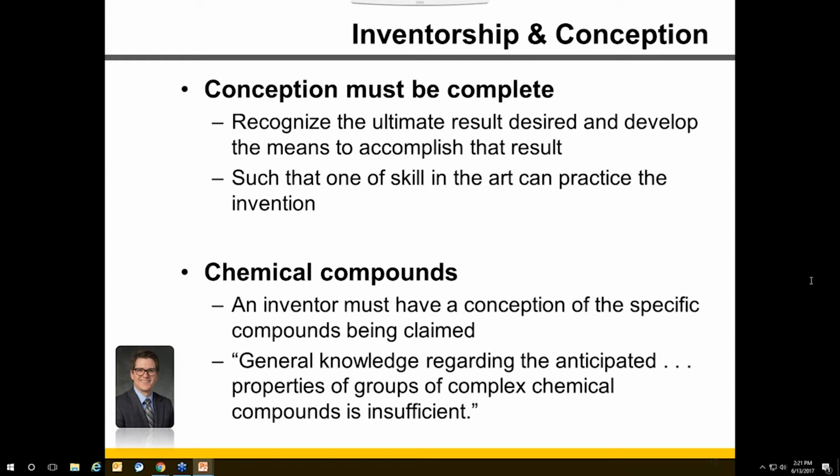So some thoughts here with respect to chemical compounds, and this is, the bottom is a quote there from a case.